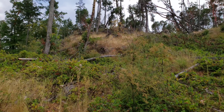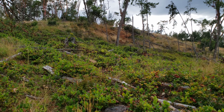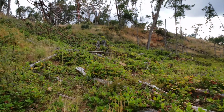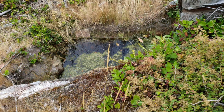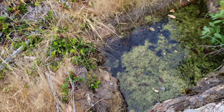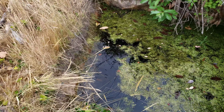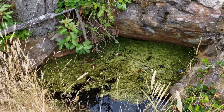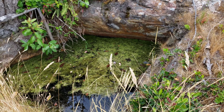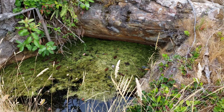It's somewhere in here. It's always hidden, and somehow our flags keep getting taken away, or the tree keeps getting blown down, so let's go find it. I was about 10 meters away from it and almost walked into it. So this is the incline shaft here, and reportedly they were chasing copper, and about halfway down they uncovered some talc.